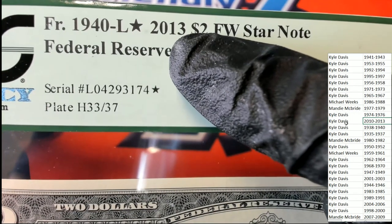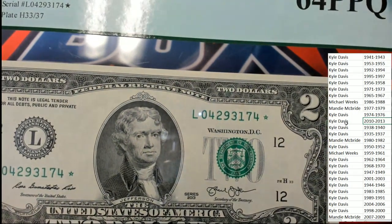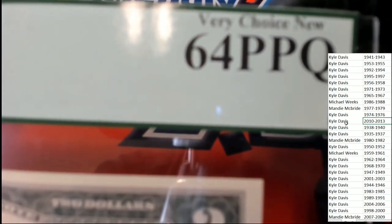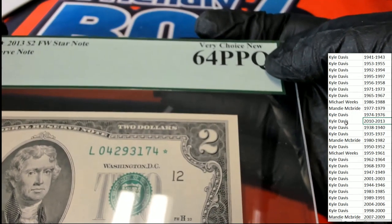So that is the year of the note. Yep, it is a 2013. There's no doubt about it. So that's going to go to Kyle D, everybody. Congratulations to you. Very choice new is the rating on this. Very choice new. Sorry you can't see that too good. But that's what it says.